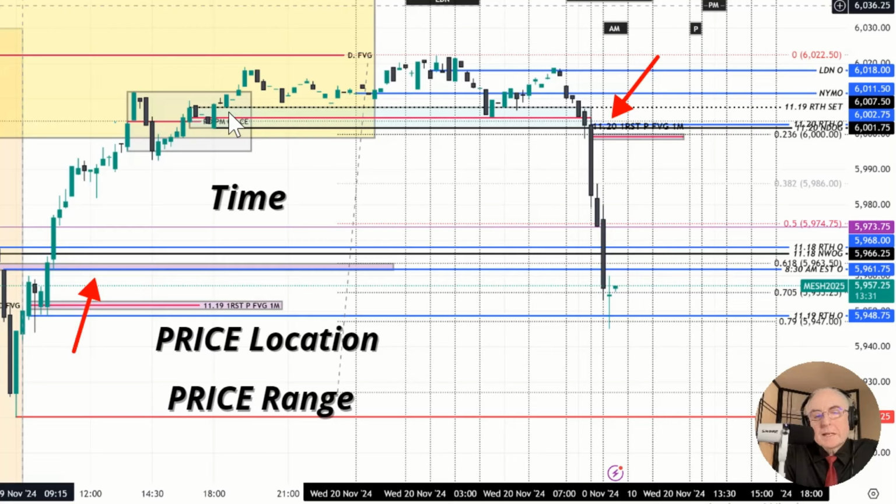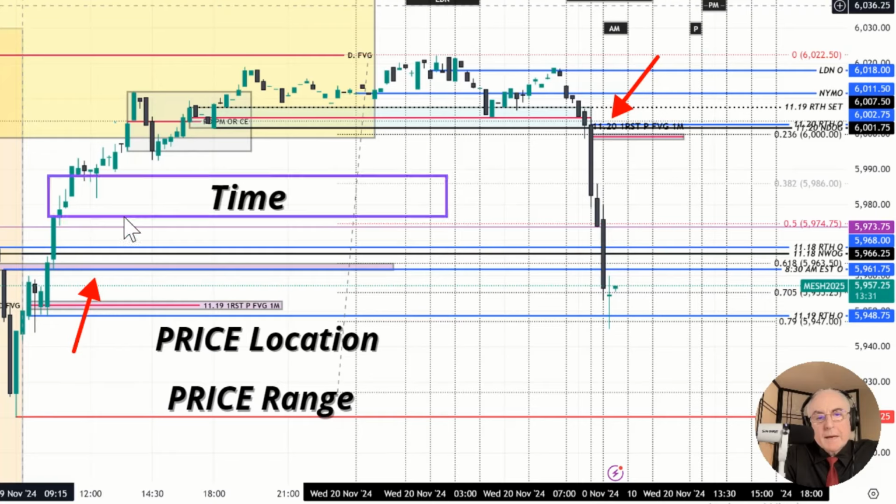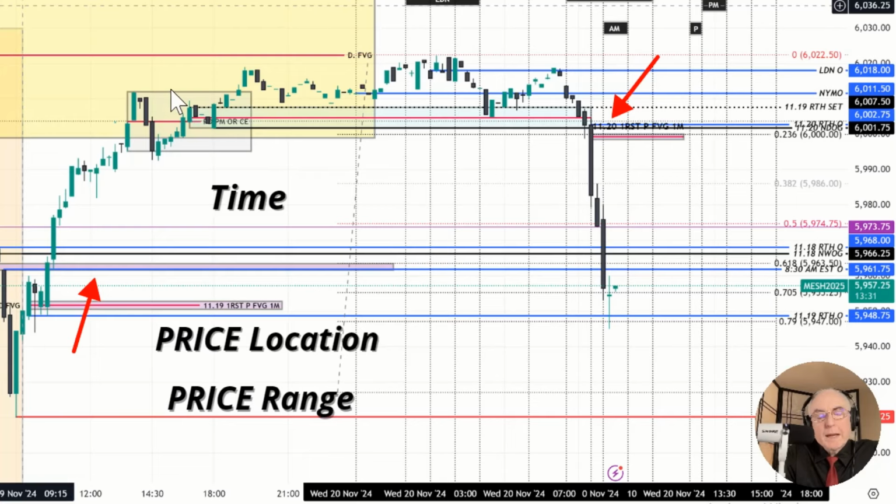This is the ES S&P 500 micro futures contract. This one's March, doesn't matter. It's the same setup. The setup was we hit a low, we had range, we had time. It was a pretty big range. And then the next thing was we had a news event coming at the end of Wednesday, so I was looking for the manipulation before Nvidia earnings.